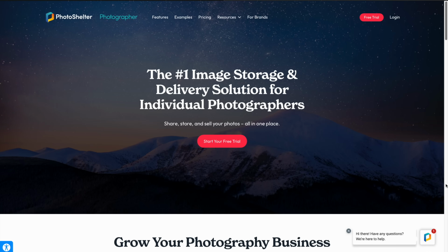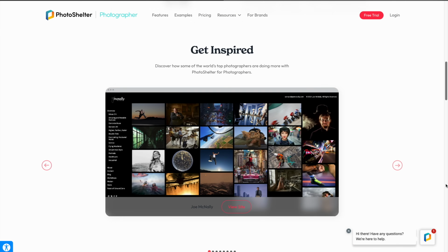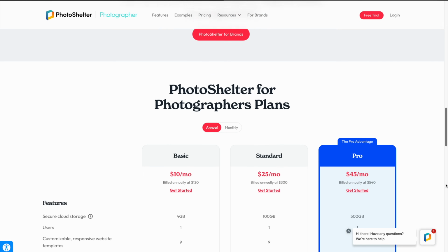Okay, so lastly, it's nice to have all those hard drives of data, but once I've finished with my editing, I take all of my final best images and I upload them to the cloud. I've been a PhotoShelter customer for over 15 years now. Their system powers my website, it stores my archive, and it allows me to license photos and charge clients directly.